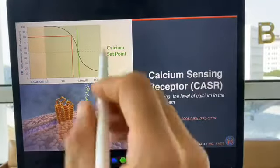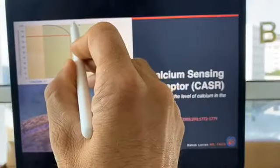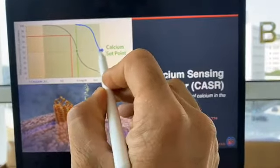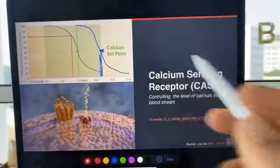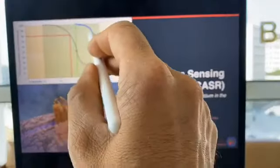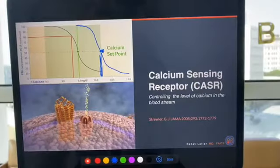Your curve sits here with an inflection point like this. This is your calcium set point at 10.2 or 10.3. You're normal. That's where you exist. You and your father have that same number, right? But the numbers you're presenting are not showing a wide variability. So I am concerned. I would say you need more of an investigation. Okay?